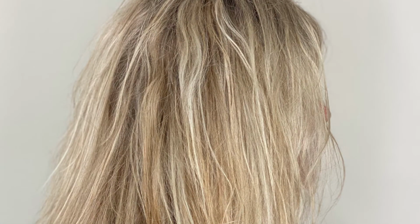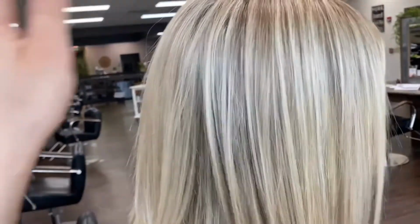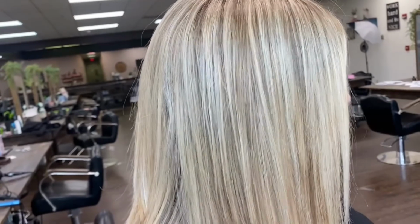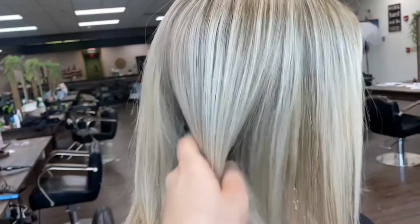Now, do we remember what Jessica's hair was looking like before? Check out the difference. Wow. The shine that this treatment leaves you with is absolutely unreal. And remember, this is just the express service.